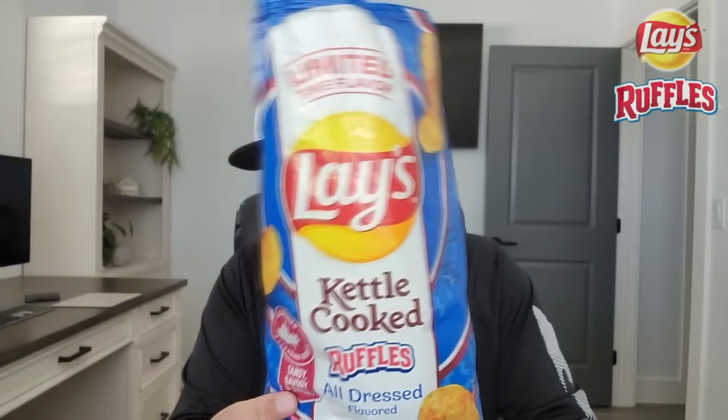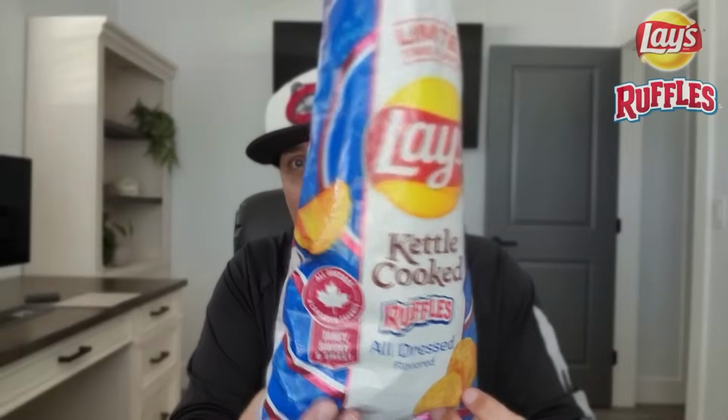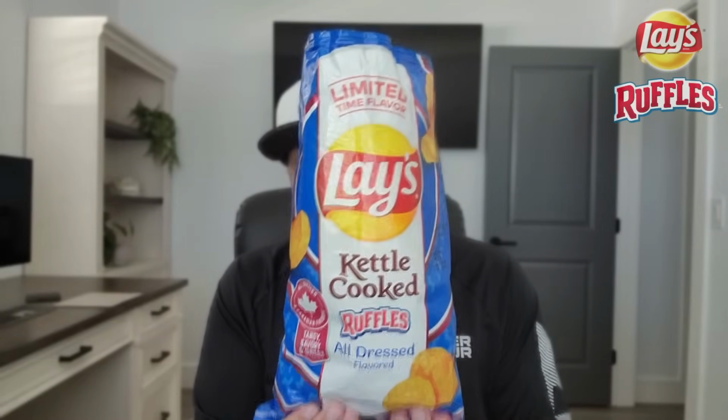Light up the comments about all dressed chips, and light up the comments if you know what the heck is going on. There are a lot of words on this bag. Look at it. You're like, okay, limited, Lay's, Ruffles, whoa, Canadian. There's a lot happening on this bag, but the taste is on point.